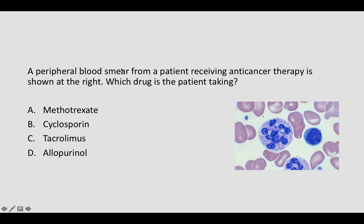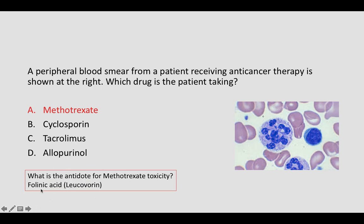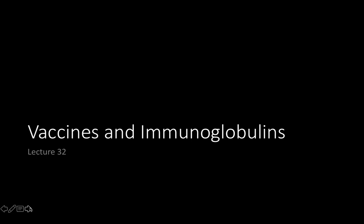So this question is describing the megaloblastic anemia that you might see in a patient taking methotrexate. And the antidote in this case would be folinic acid or leucovorin, so your leucovorin rescue.